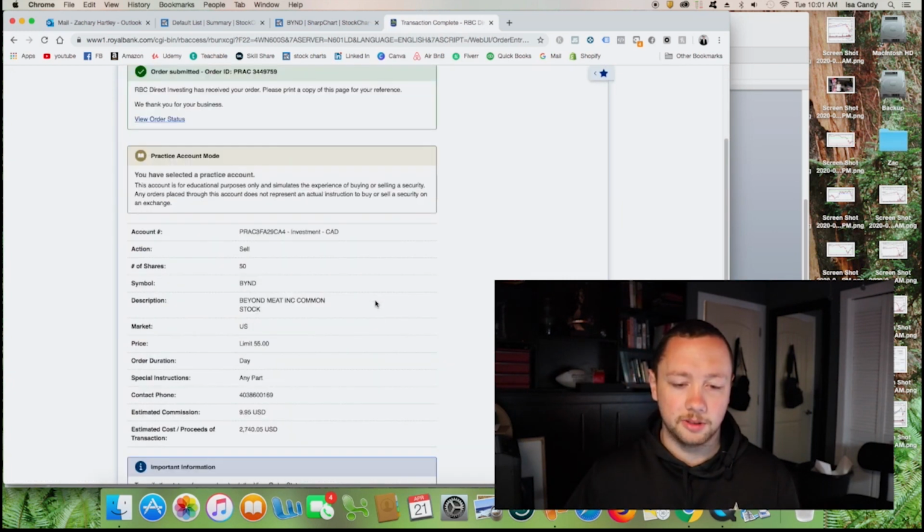So here we go. Limit $55 US. Any part, it cost me $9.95 to make that trade, and if we get out, we'll get $27.40. So we lose about $1,000, but we don't lose the shirt off our back, and that's the goal here. So now we've mitigated our trade. We've got that, and now we're looking for our exit point.